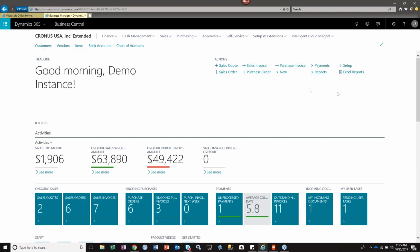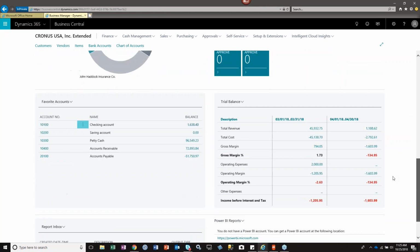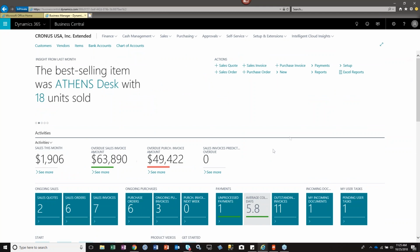Now in Business Central, and I'm going to assume you've been on some other webinars, so I'm not going to take you through every aspect of the navigation around here. But I've logged in. Now I've logged in as a business manager, and it's telling me my name is Demo Instance, which is probably a bad name, but it's the one they gave me. So in here, I've got my control board telling me about my sales orders, self-service, reports. You've seen this before.